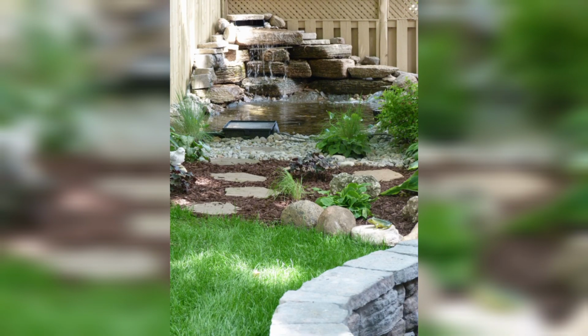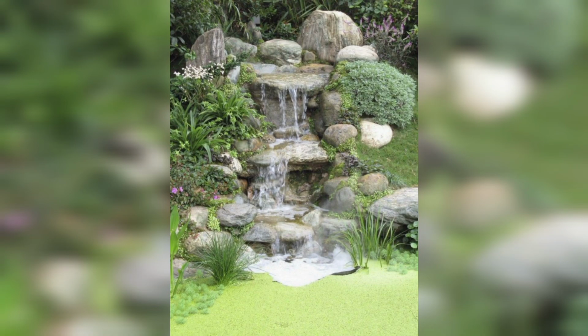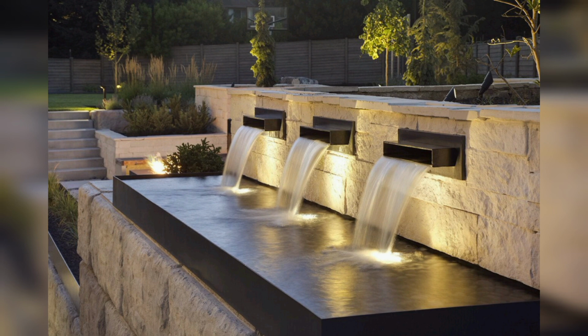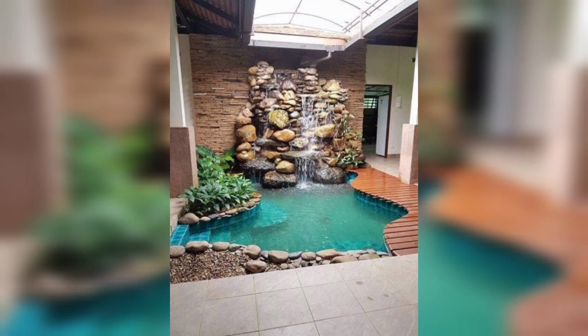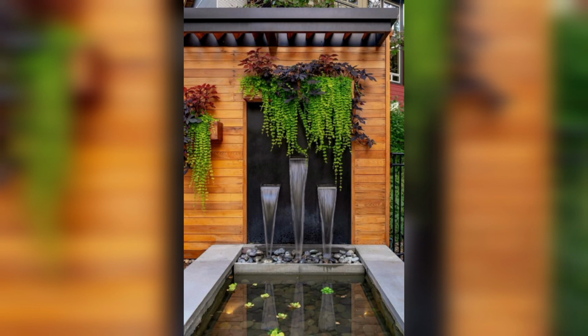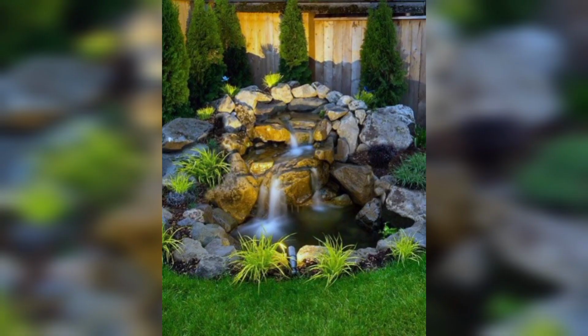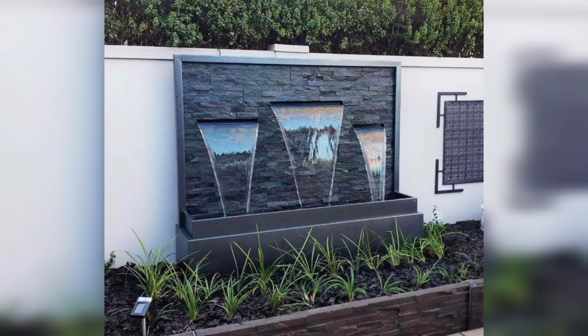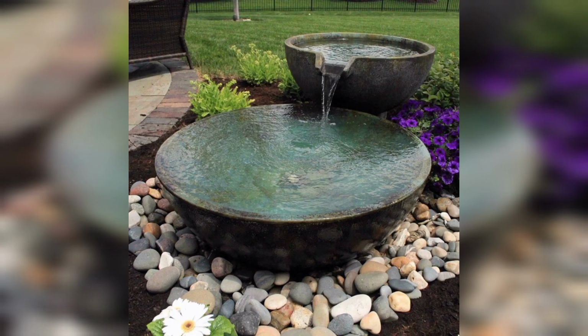Transforming an ordinary wall into a stunning work of art, whether placed in a home, office, or even a commercial space, a wall waterfall captivates with beauty and becomes a conversation piece that leaves a lasting impression.